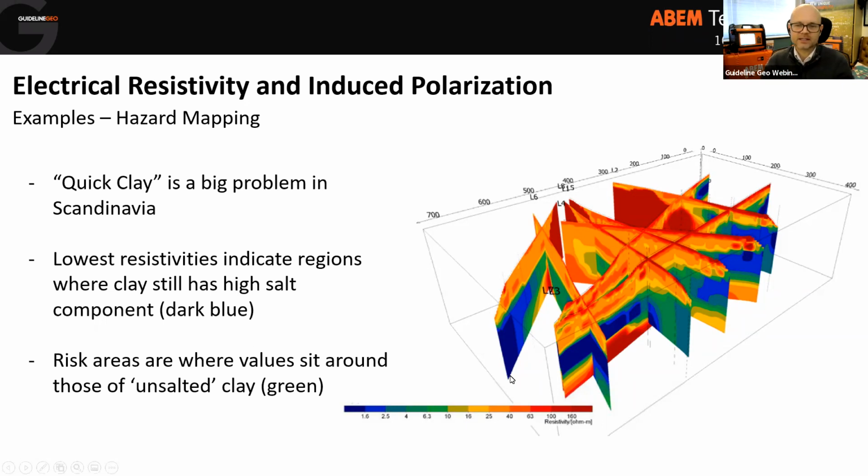So they were interested in where the clay is losing its salt. Those are the green regions. The problem with those green values is that they're similar to groundwater. So add chargeability data in, and you've got a more confident interpretation.